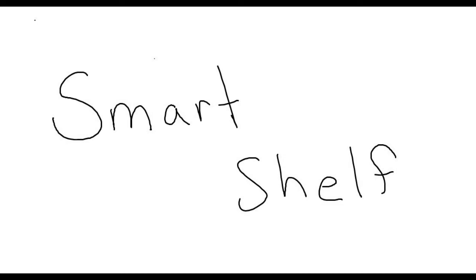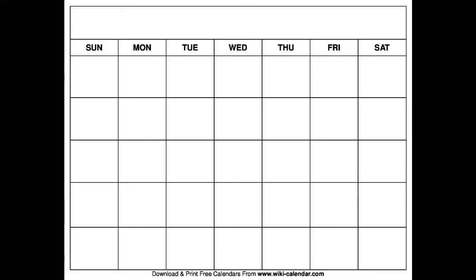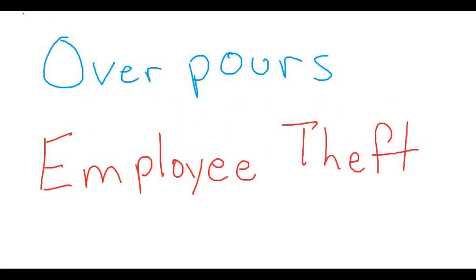The Smart Shelf is a real-time inventory system that is meant for bars. Inventory control is one of the most important parts of bar ownership, the end result of which is a set of data that is recorded weekly or bi-weekly that allows management to see trends, but more importantly, it allows them to see losses.